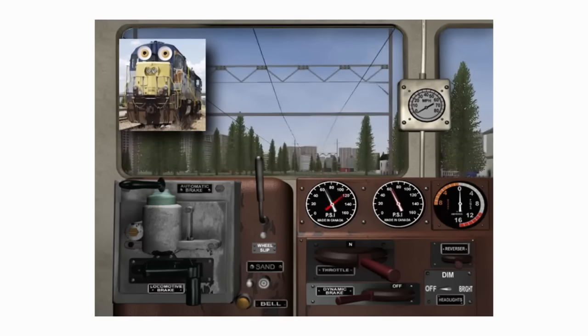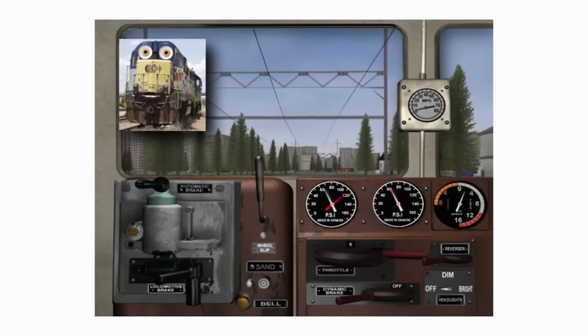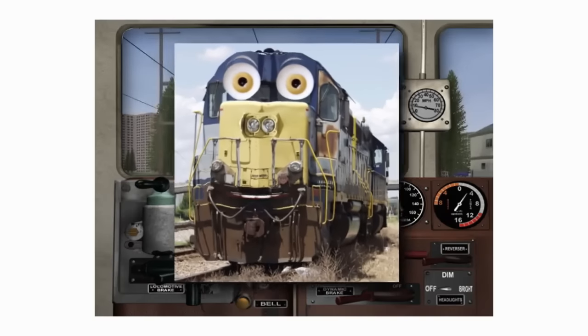You want to back up? The reverser is put into reverse, the brakes are released, and the engineer gives three short blasts on the horn to let everybody know the train is backing up. Then, the throttle is slowly clicked into position. Either direction, this train is on its way.